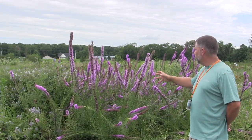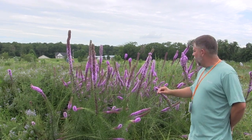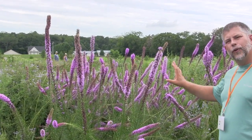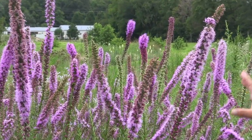You'll have butterflies, bees, skippers, sometimes you'll see wasps, and it blooms for about 3 to 4 weeks, and it is a really great perennial for the garden if you have the room.